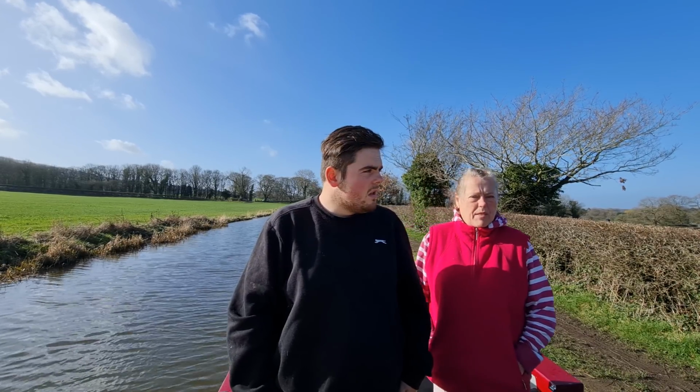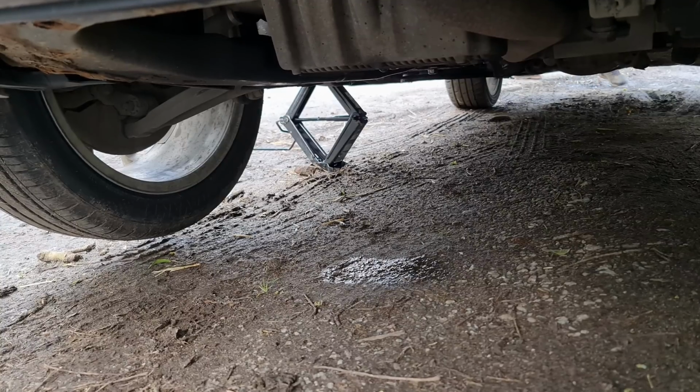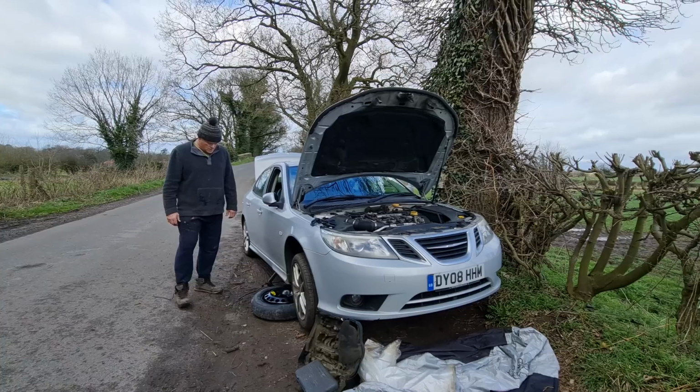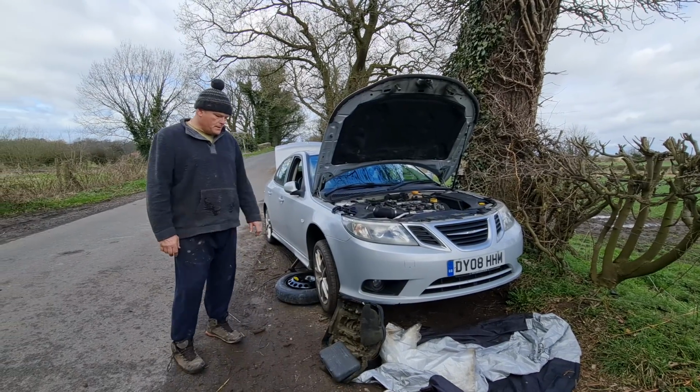We've got to go to Quick Fit in Congleton. Me and Dad had a little look and we found where the leak was. Can't even get under there at the moment, I don't feel safe.